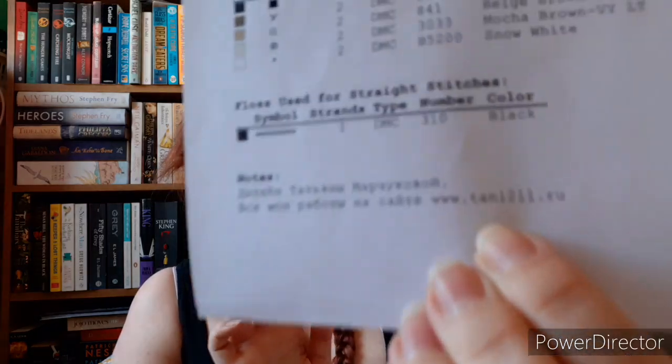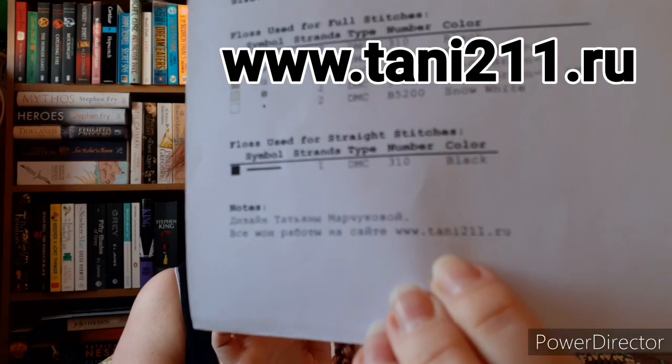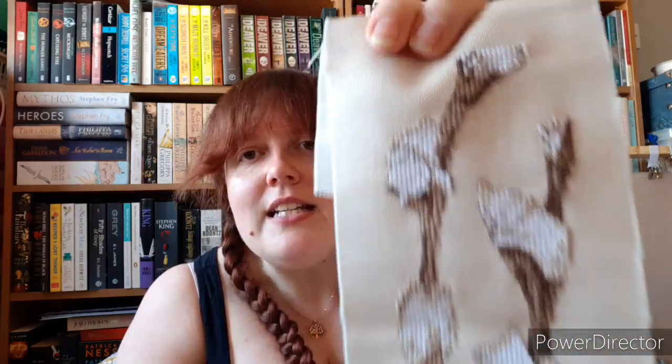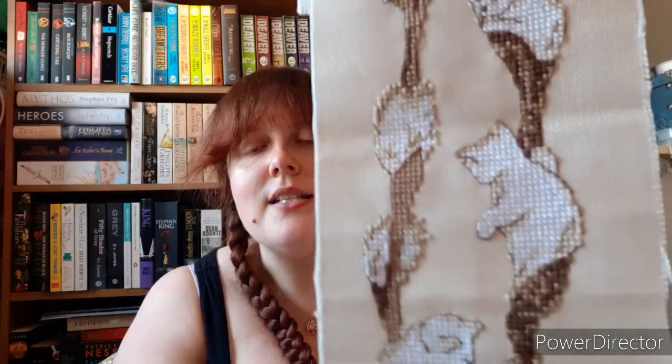Oh no, this one is one of my other starts. It's by KSU. This is from Tanny211.ru. That's her website there that I got it from. So yeah, Russian, but a website nonetheless, and that's where I got it. And this one, I think I'd seen a picture of it on Pinterest or something and spent ages and ages trying to find it, and then I found it, and there it is. It is like a pussy willow but with little pretty cats as well.